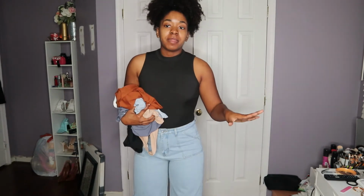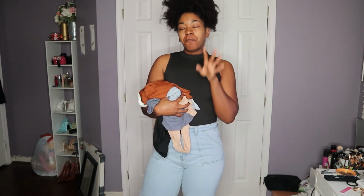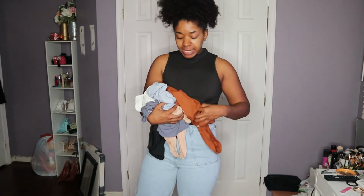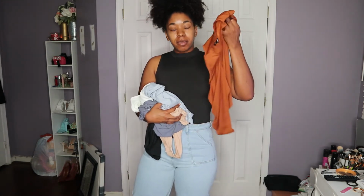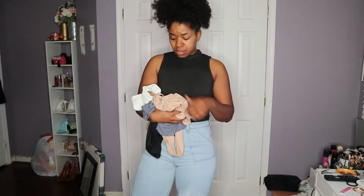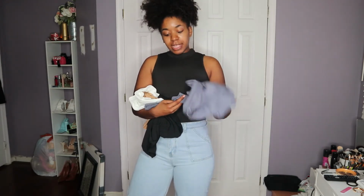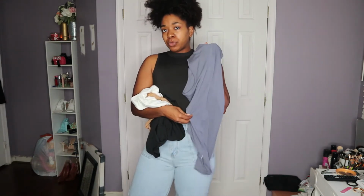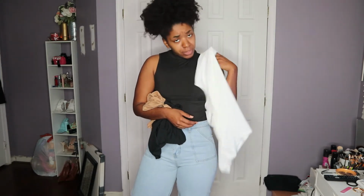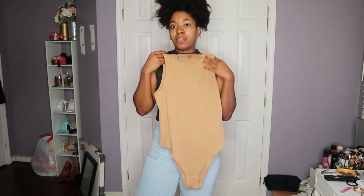Here are the next couple of items. Yes, I bought them in multiple colors because they did come in a pack of 4 or 5, I believe. So I just put the black one on for demonstrational purposes. But I have it in brown. I have it in this baby blue. This is actually a cute color. I have it in this lighter nude shade, in this dark blue slash gray shade. You know, you gotta have the white. This is more on the cream side. And then I picked up, or it came with, another black and another nude shade as well.